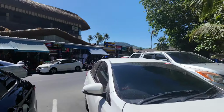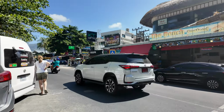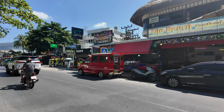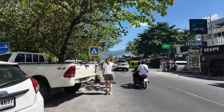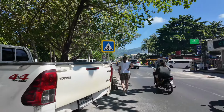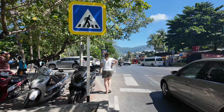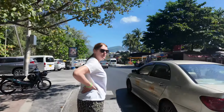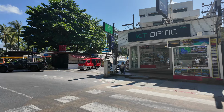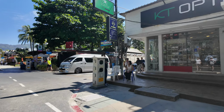Off we go, wifey. Having a quick walk around the beach in Phuket. Nice, easy to walk around. Yeah, busy. Cross over. You gonna go for it? He ain't stopping for anyone. Which way to turn? Up and then back down again.